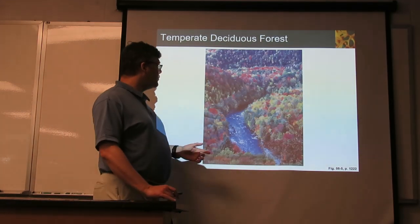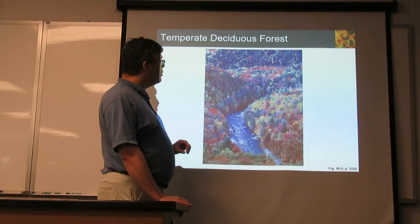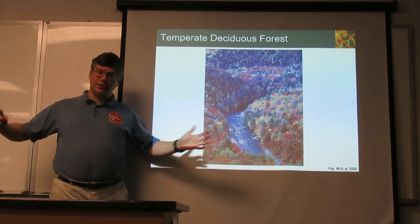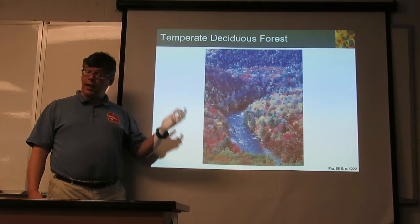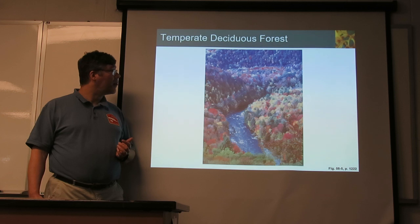Here's an example of some temperate deciduous forests in the fall. So we're starting to see the leaves turning colors, getting ready to fall off as the plant is taking up the chlorophyll to have the nutrients again when it grows new leaves in the spring.